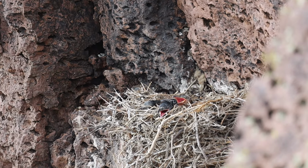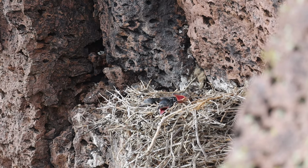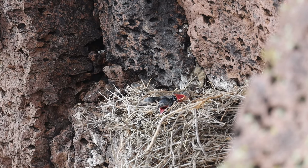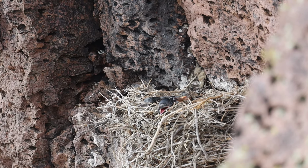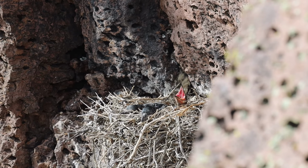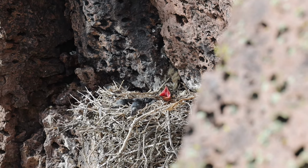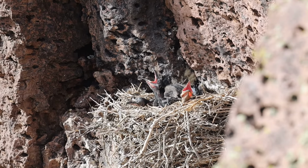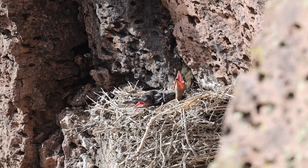Oh my gosh, I think there's three of them. They're just waiting. They're just waiting for mom and dad to get back with food. Oh my god. Oh, there's, oh my gosh.